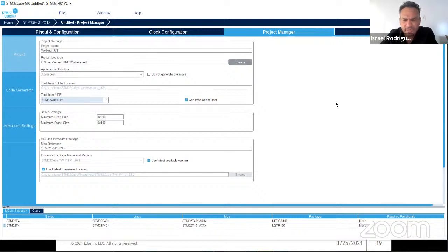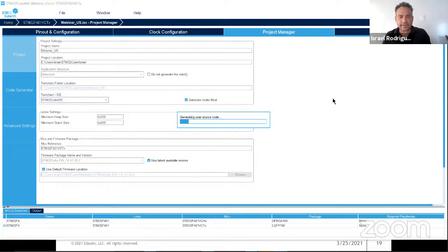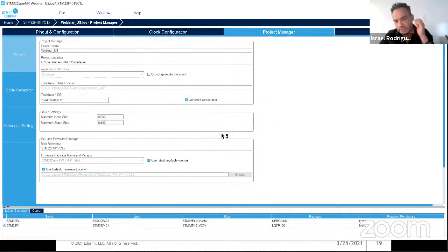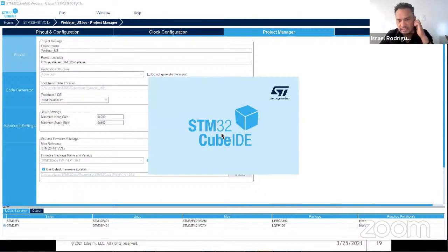After that, I can show you another example. So that's all on this configuration. You can generate the code finally. When I generate the code from CubeMX, you get the generated code done, and you can open it and start coding. So I just open the project, and the CubeIDE is open.